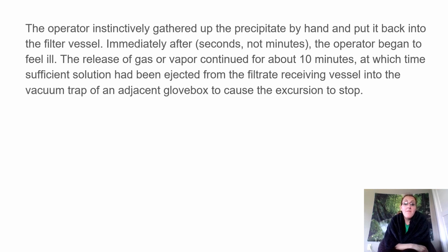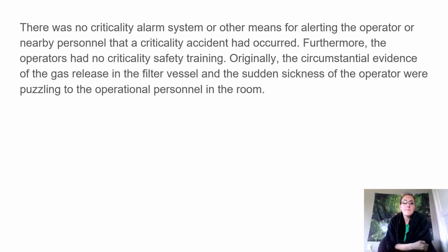The release of gas or vapor continued for about 10 minutes, at which time sufficient solution had been ejected from the filtrate receiving vessel into the vacuum trap of an adjacent glove box to cause the excursion to stop. There was no criticality alarm system or other means for alerting the operator or nearby personnel that a criticality accident had occurred. Furthermore, the operators had no criticality safety training. Originally, the circumstantial evidence of the gas release in the filter vessel and the sudden sickness of the operator were puzzling to the operational personnel in the room.